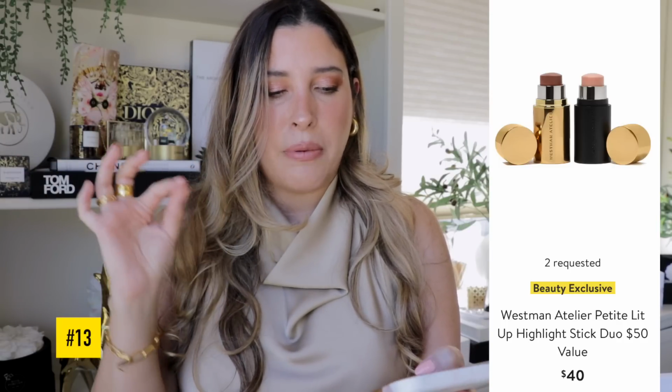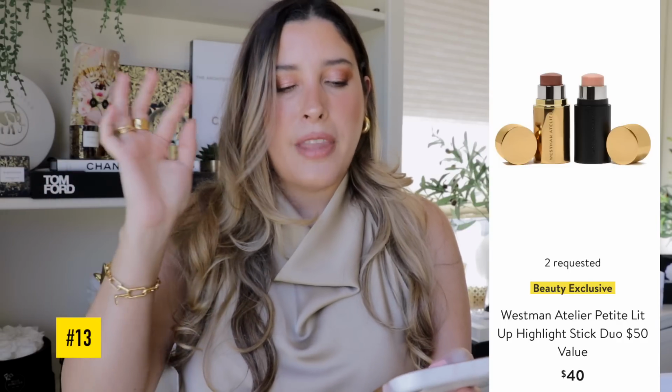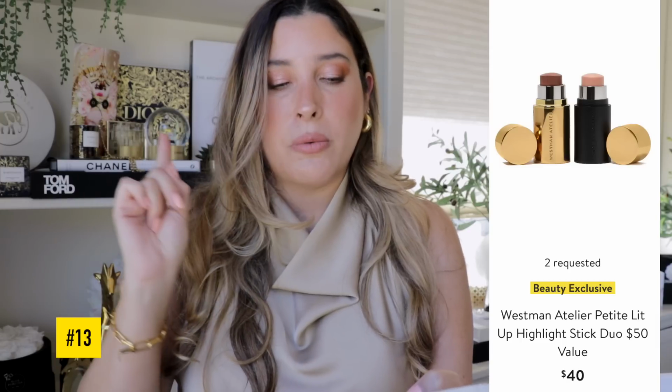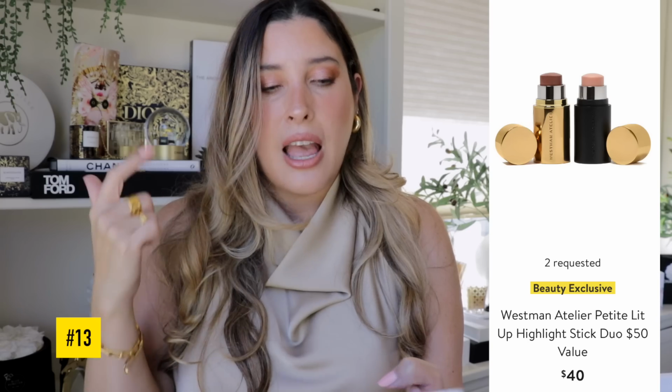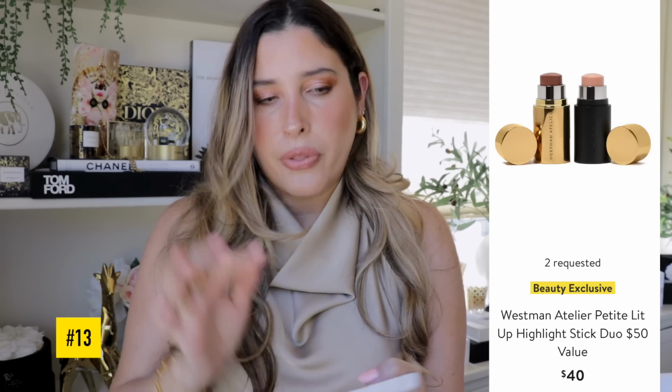I mean, it's one of the most beautiful mascaras that are available in the market, in my humble opinion. Now, from Westman Atelier, we have this Petite Lit Up Highlighting Stick Duo. The value is $50, but it will be on sale for $40, and you get here the shades Lit and Brulee. They are both beautiful.